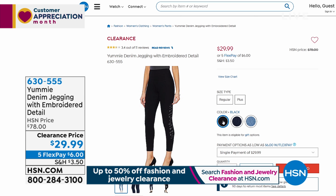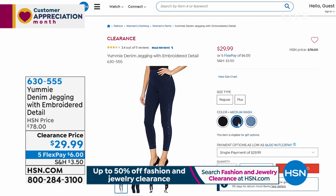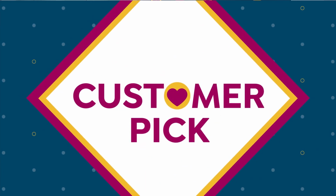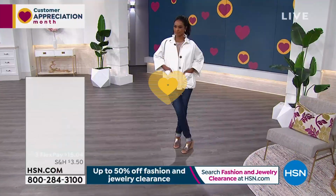These are $78 leggings. Look at our price point, $29.99. Get them home for $6. They were so popular this morning. More than 500 of them flew out the door. So I said, oh my gosh, we have got to show these early so that if you want them, you can scoop them up. But those are coming up toward the end of the hour.